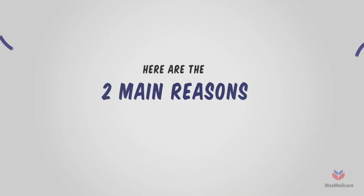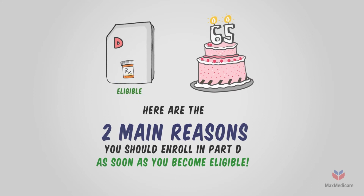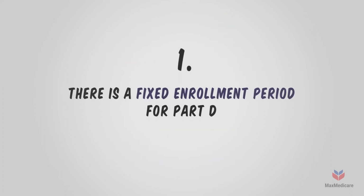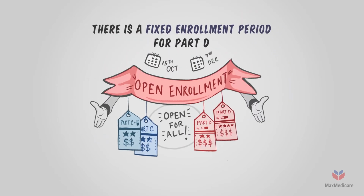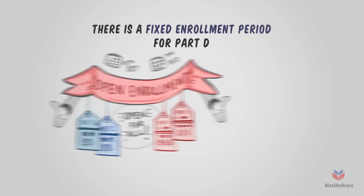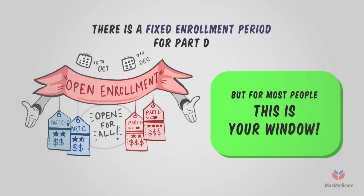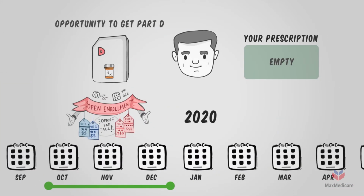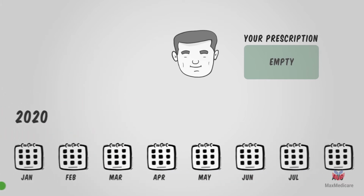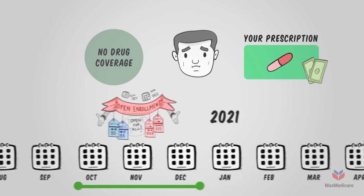Here are the two main reasons you should enroll in Part D as soon as you become eligible. 1. There is a fixed enrollment period for Part D, and that's during open enrollment from October to December every year. There are some other times when you might have a special enrollment period, but for most people, this is your window. That means that if you don't have Part D, and suddenly in the middle of the year you need a prescription medication, you're out of luck and you'll have to wait until the next enrollment window.